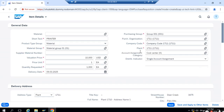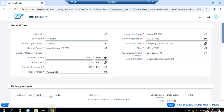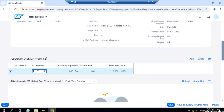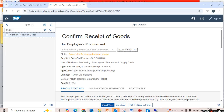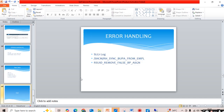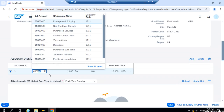Now, though I entered all mandatory information, the system is still throwing these messages. Here you can see it says enter GL account. So in this GL account field I will enter some GL account number. Let me check if I have any test data available. Yes, somewhere I have written 565008000. So I will use the same GL account.